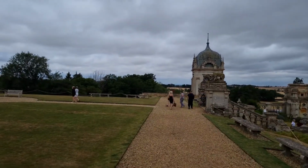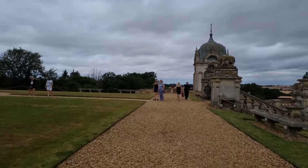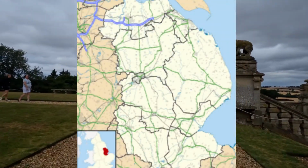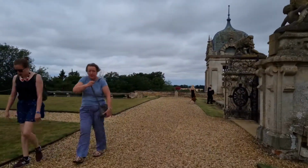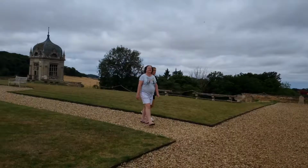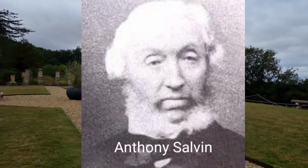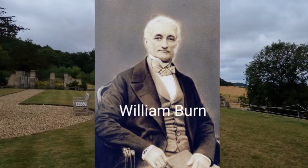Now, Harlaxton Manor is a Victorian country house in Harlaxton, Lincolnshire, England. And this map shows where Harlaxton Manor sits in relation to the county of Lincolnshire. In 1831, Gregory commissioned the architects Anthony Salvin and William Byrne to build the mansion that is known as Harlaxton Manor, a process which took more than 20 years.